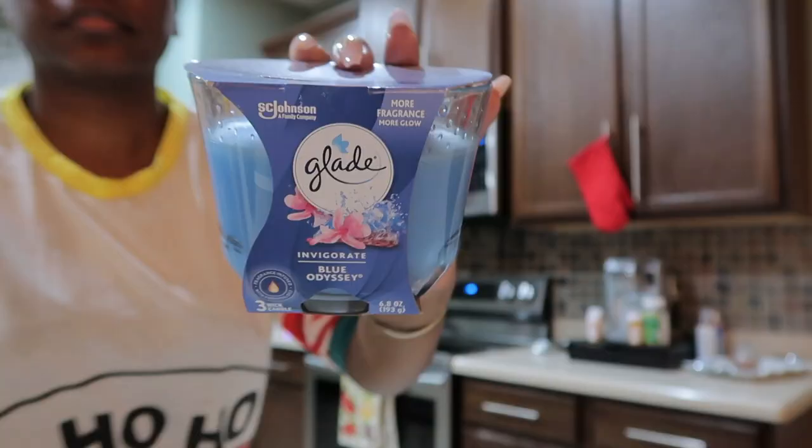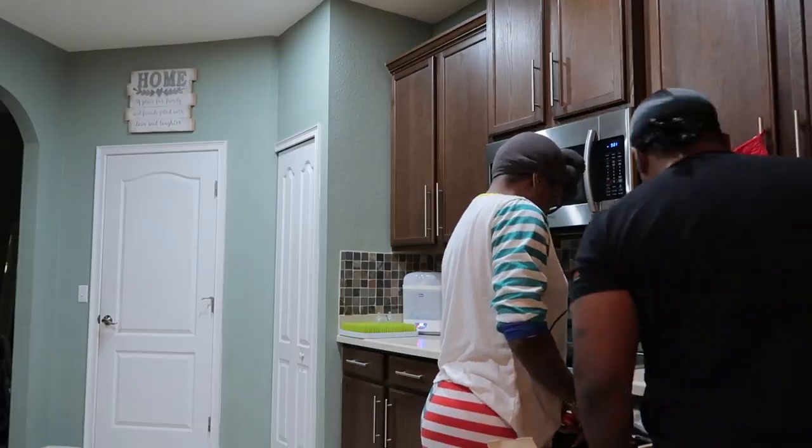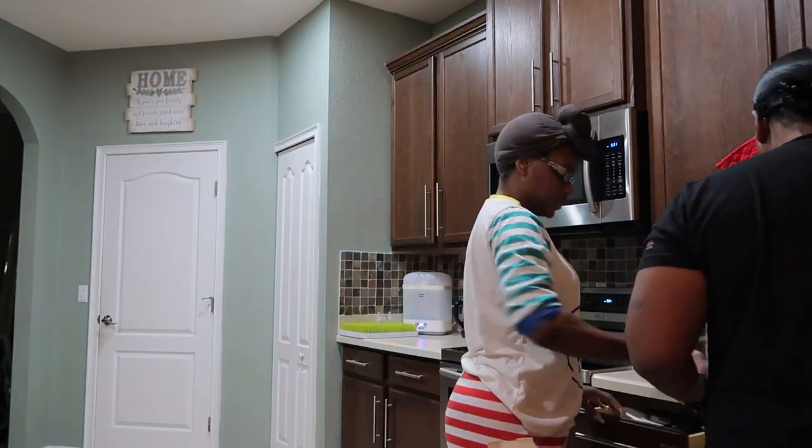This is a Glade candle that I got from Walmart. It's called Invigorate Blue Odyssey, and it smells so good, guys. If you have a chance to see it in your Walmart, pick it up and try it.